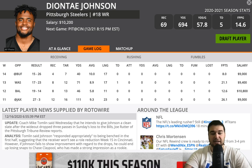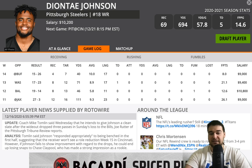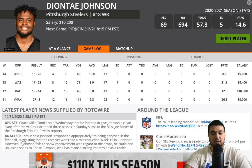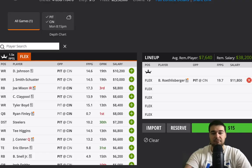I think he has a ton of upside if he can stay healthy in this game, and if he cannot drop passes like he has been, and he's been dropping a ton of passes as of late. So it's going to be interesting to see what happens here. But good matchup, all that good stuff.